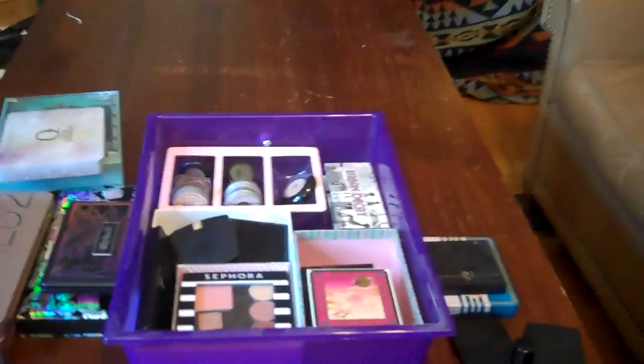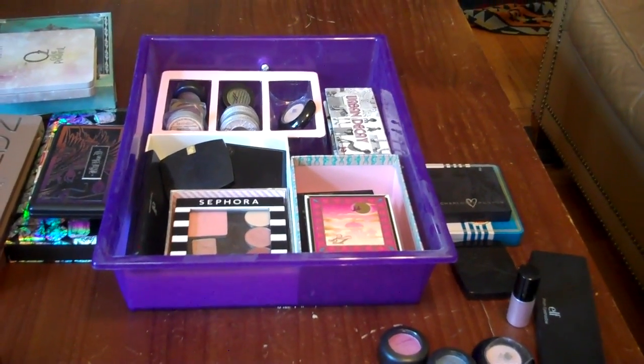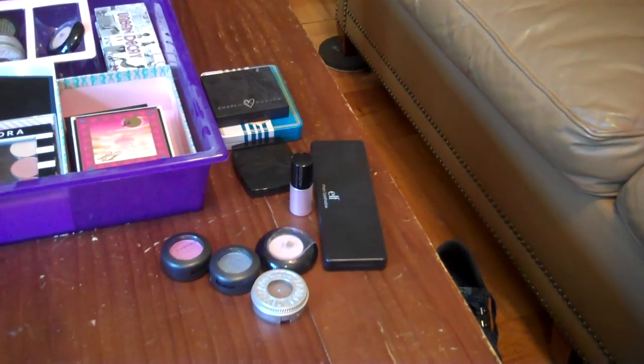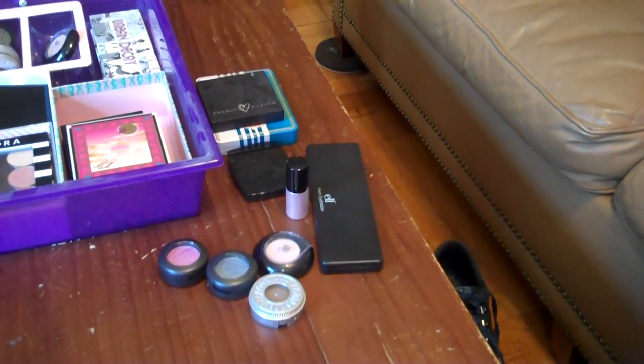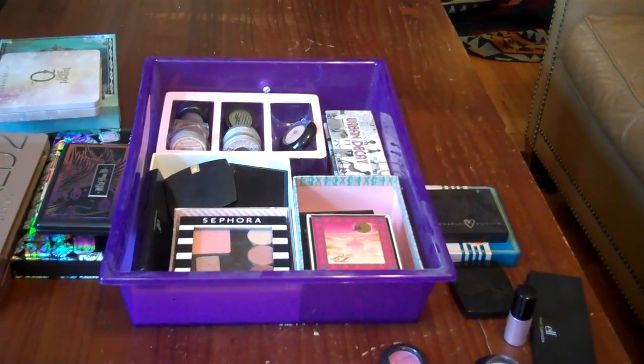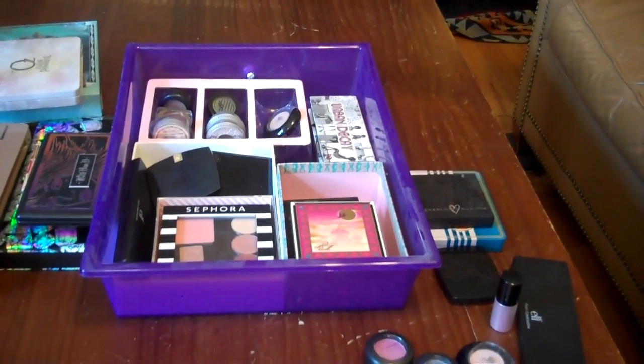Okay, so my decluttering of individual and small palettes. I have all my palettes back in the drawer there, and I am getting rid of all these items over here. So that was actually more than I thought I would pass along, and that is the entirety of my eyeshadow declutter.